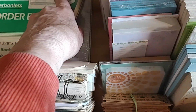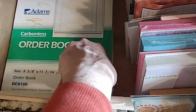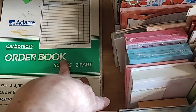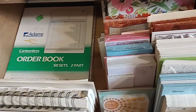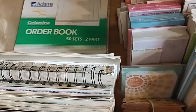This is an order book. It's just blank pieces of paper, yellow and white, that I picked up at a thrift store. And under there is just some printer stationery, a couple of packages of that. So that, of course, would not fit on this side. I could try to put it somewhere else, but I have room there, so I'm going to leave it. But everything else in here I put on its side instead of being stacked in a pile.